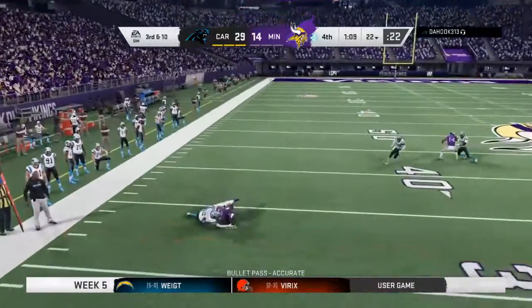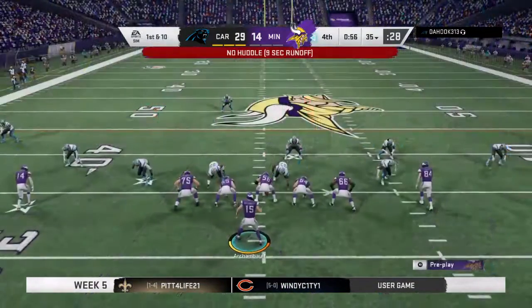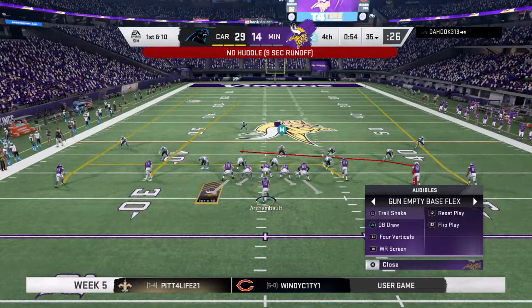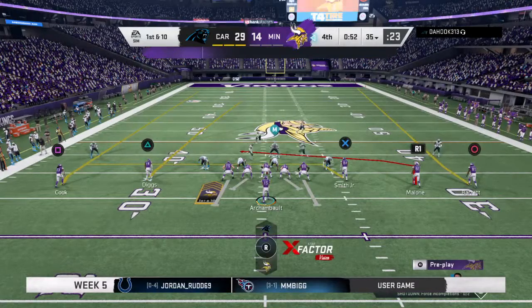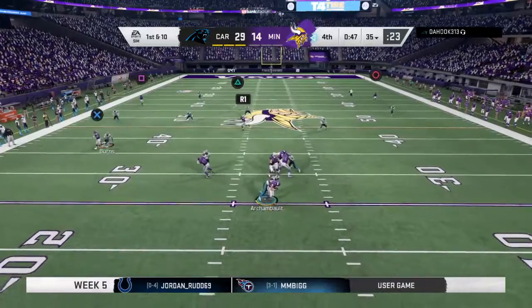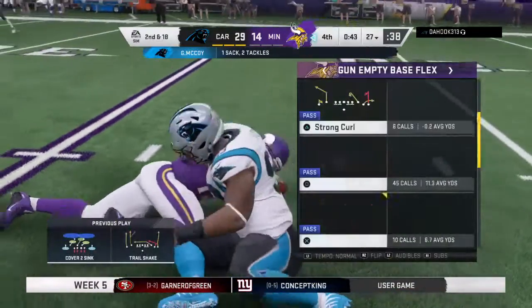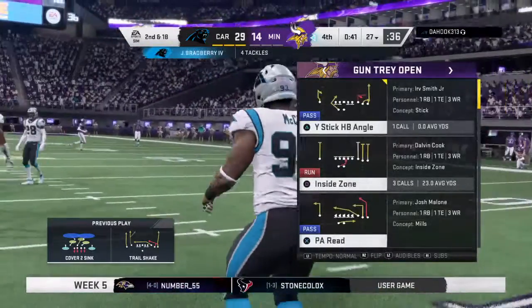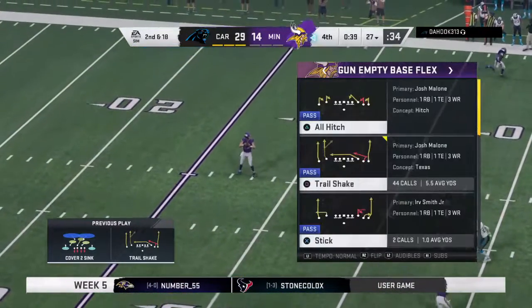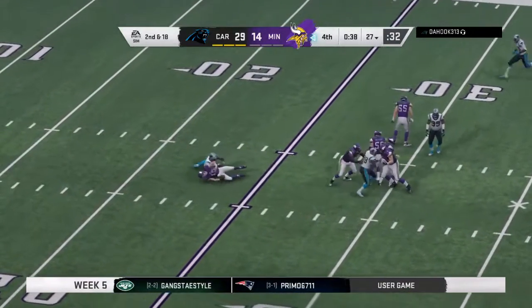He'll look to throw, and he finds Cook. 13 yards as the Vikings pick up the first down. Ball up to the 35 now as they come up on 1st and 10. He'll look to throw. Pressure comes in. He's brought down. It's a Panther sack. The man wreaking havoc there, Gerald McCoy, the D tackle. A rough couple of weeks for the man under center. 5 sacks last week, 4 now this week.